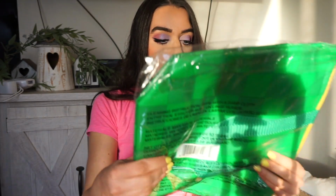This Bug Guard. Oh, that's cute. It's a tote bag. I will use this for groceries. Avon Bug Guard tote bag.